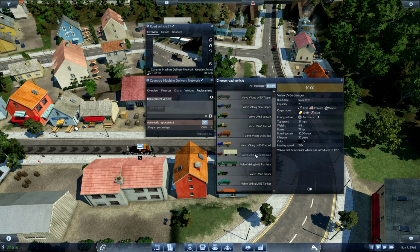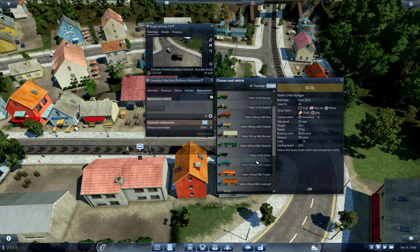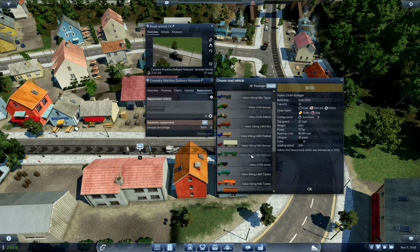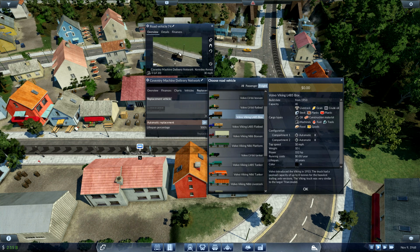The Volvo Viking. Mind you, they're not really in a city, are they? I kind of feel like the LV66. No, we'll put them in. Put them in. Yeah, because we've got these nice box trucks here. What have we got at the moment? Flatbeds.